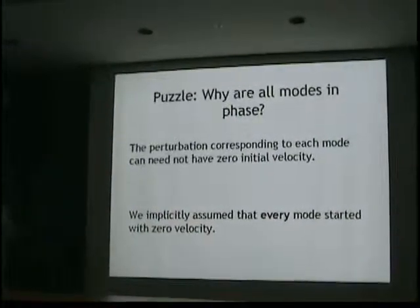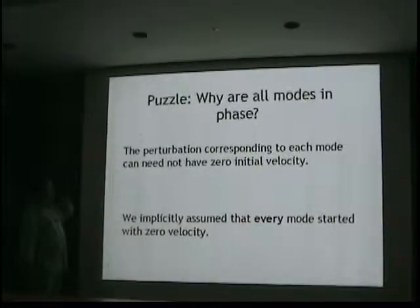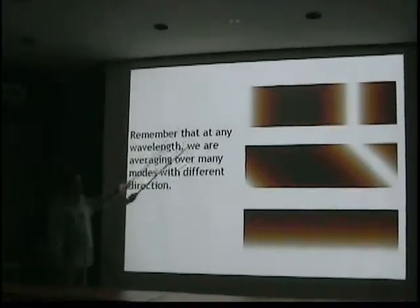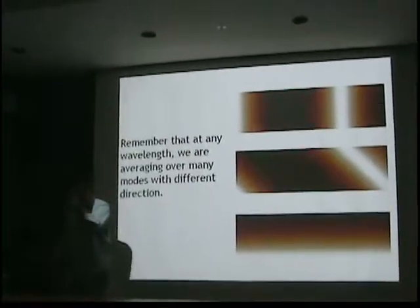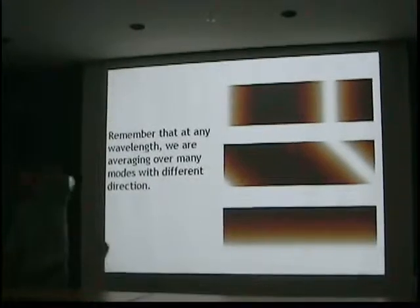Okay, there's a final puzzle that I'll get to, and then I'll get you out of here in 5 minutes. The question is, why are all those modes in phase? Remember, what we needed to do is average over many different Fourier modes. Every single one of those frequencies, we're averaging over many different modes with many different directions, right?